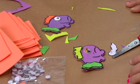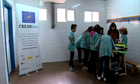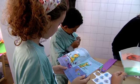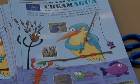They got to know lots of the species living in the water as well as the inhabitants of the riverside forests of the Flumen. The didactic material explains in a pedagogical way the biodiversity of the Flumen and its connection with a comic called The Adventures of Martin Creamin, the project's pet.